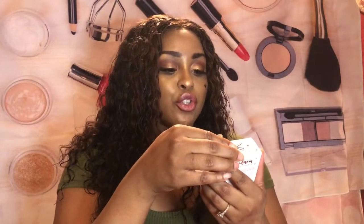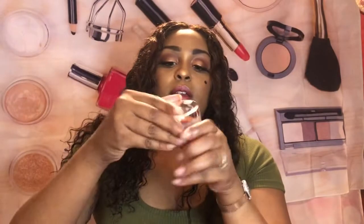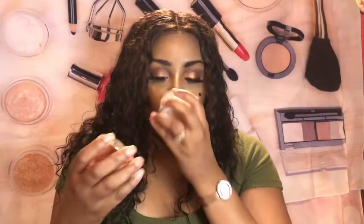Okay, and we got translucent powder, Extraordinary Translucent Powder by Shade London. Let's bust this open. Really pretty packaging. Ooh, that is super cute. That's really, really pretty. It's the white translucent powder. Can you see that? It's the white powder.